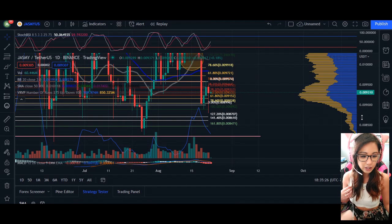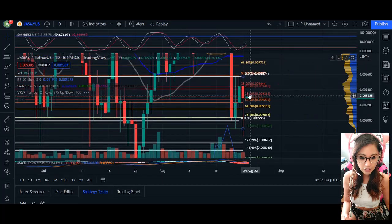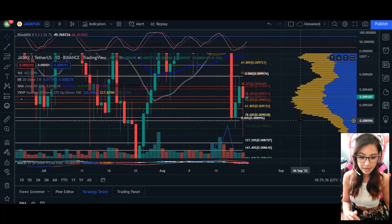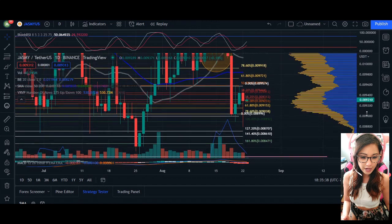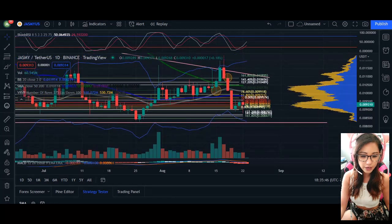So if we take a look closely at the price point right now, we are actually capped up closer to the 38%. We can see how small the body is so far for this day. We can see already that the price retraced closer to the 50% of this previous candlestick that we've got, and higher volatility as well is going to occur as we see the Bollinger Bands expanding.